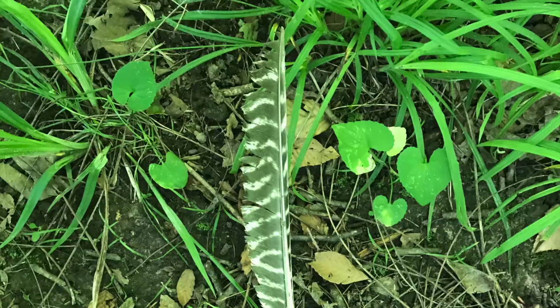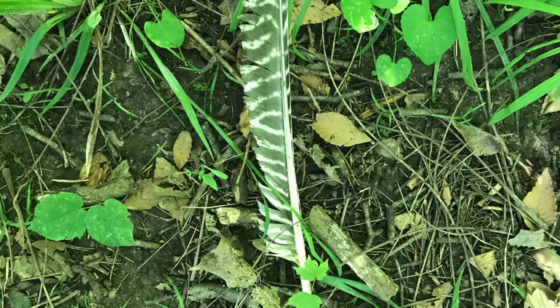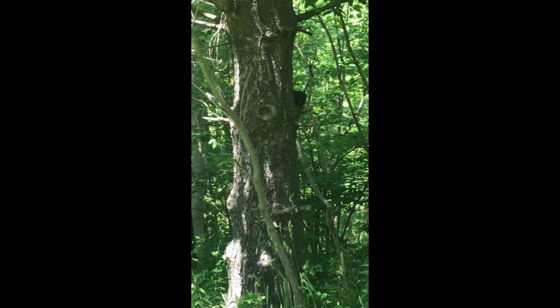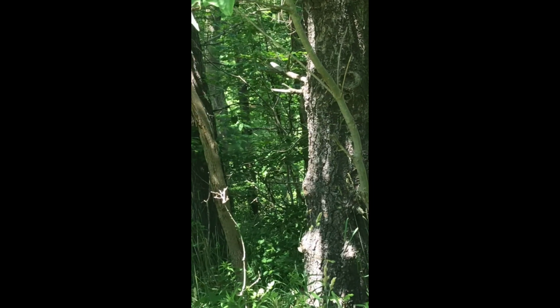While hiking along Kennedy Trail, I found some evidence of nearby wildlife. I spotted this feather right along the trail. While hiking along McConnell Trail, I spotted a friend in a tree nearby. Earlier in our hike, there was another friend spotted. Did you happen to catch it?